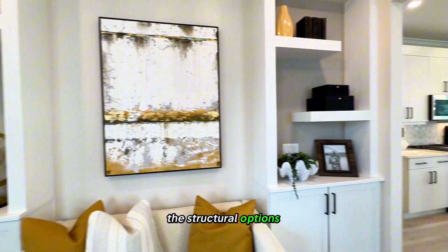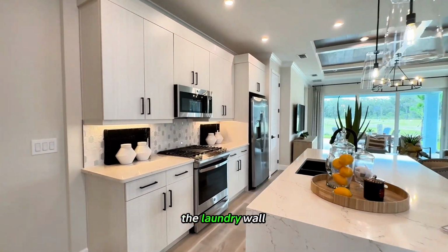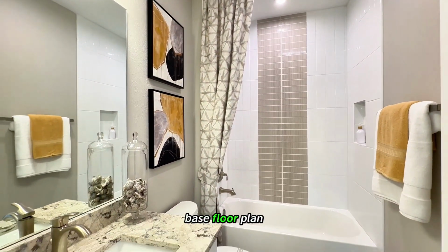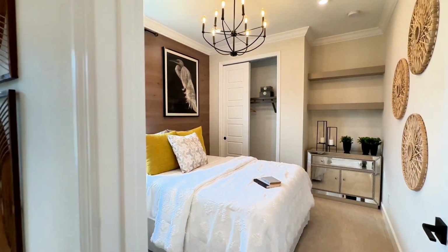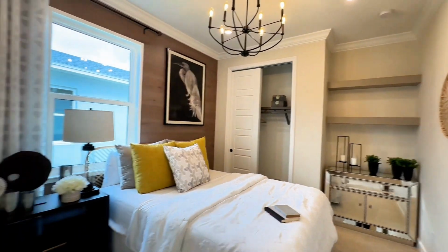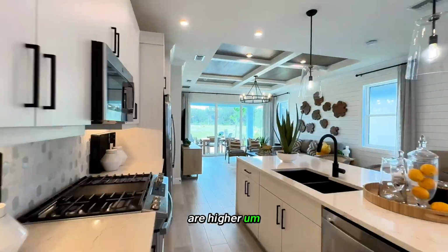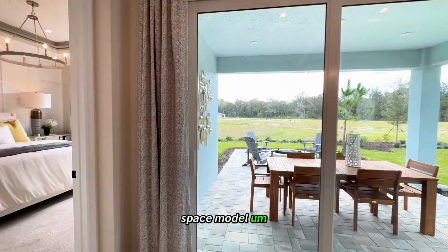The structural options that are being shown are the sliding glass door and the laundry wall cabinet. And interestingly, it says that the Bailey, which is the one that we just viewed, was the base floor plan, so there were no structural options shown in that one. Of course, there are a lot of design options like those shelves and some built-in things, and I'm sure the crown molding and maybe the baseboards are higher than would be in the regular base model.